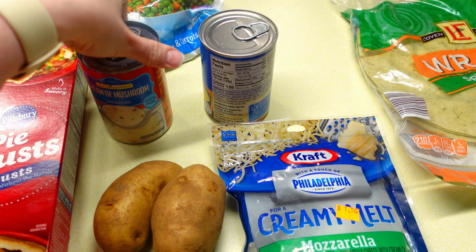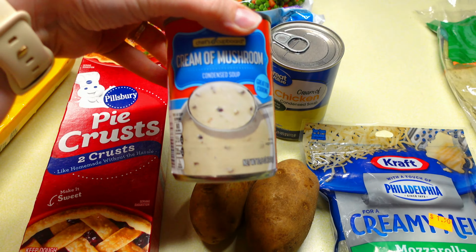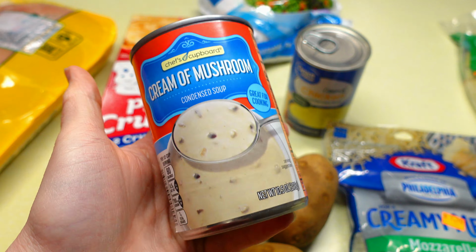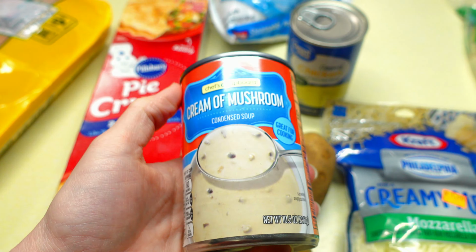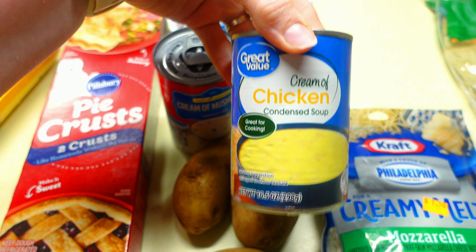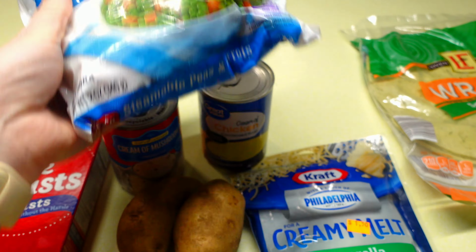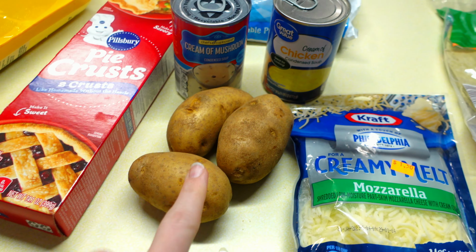Around Thanksgiving time as well, all of these cream of chicken and cream of mushroom soups were going on sale. I think now they are 70 to 80 cents each if you get the off-brand. I got these for 50 cents each, so I don't even know, maybe like 48 cans each, because I really stocked up on those when they went on sale, because I do use them quite frequently in my dishes. I got some peas and carrots. These were 98 cents. This is not even a pound, so I think this is like 60 cents right here.